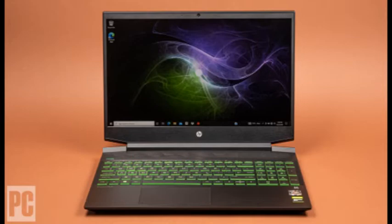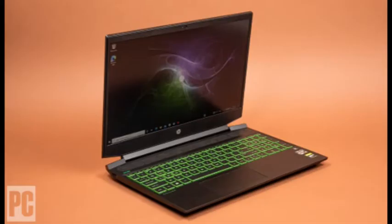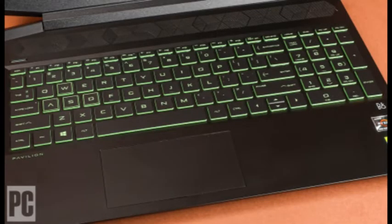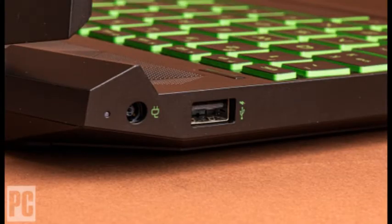A 60Hz model is even cheaper at $699.99. Unfortunately, it has a slightly slower GPU and its storage is skimpy. So while the 15z ec200 earns a look from gamers with thin wallets, it doesn't surpass the slightly less expensive Acer Nitro 5 or slightly more expensive.